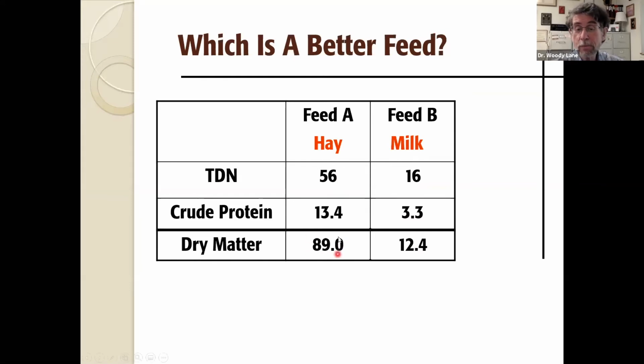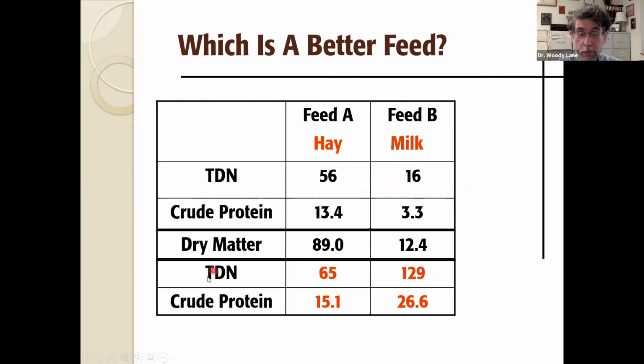The way we do that is you simply take 89 and make it a coefficient, 0.89, then divide these numbers by 0.89 and these numbers by 0.124, and you get these numbers. The TDN and crude protein values: hay is 65% TDN and 15% crude protein, but the milk is 129% TDN and 27% crude protein. Why is this over 100? Because it has fat. Fat has 2.25 times the amount of energy of carbohydrates. These numbers reflect what it really is, which tells us basically how to read a forage test.